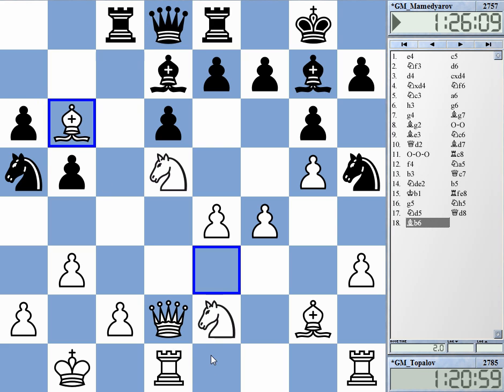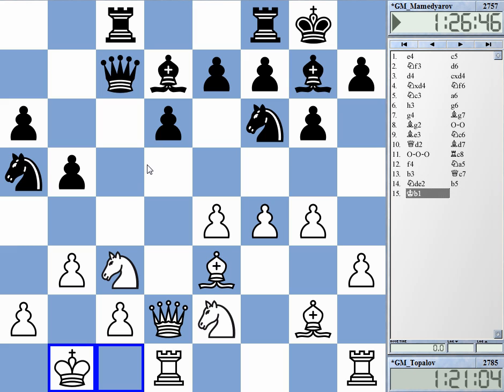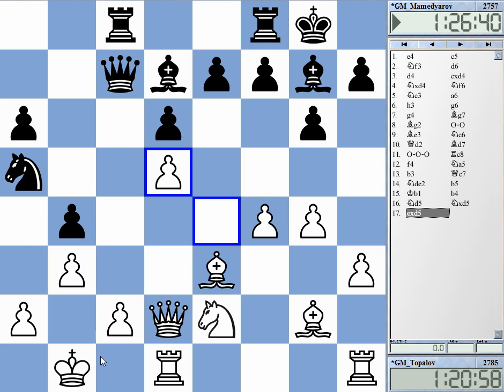We can go for complete embarrassment. Rook e8 is simply not a good move. Maybe b4 is the move that black should play at the end. And after knight d5 takes, we get a position that is somewhat comparable to the game, but the big difference is that b4 has been played, and this is actually to white's advantage, I believe, and we will see in the course of the game why that is. b4 is just not a very positive move for black.